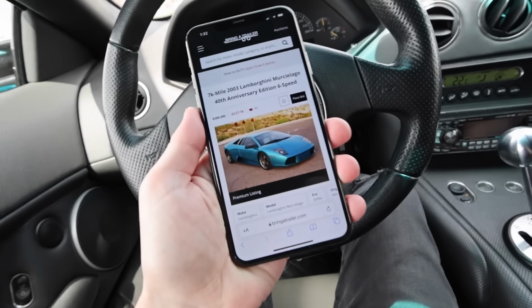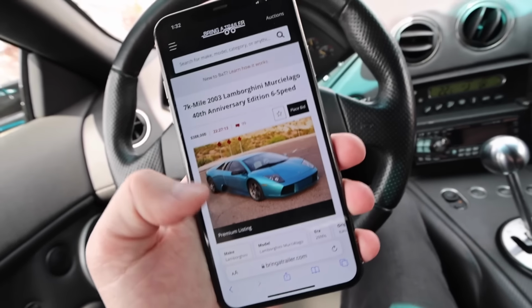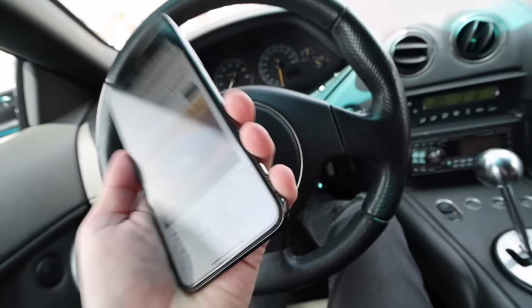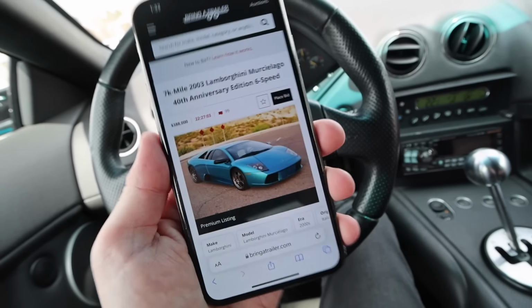Now, this is one of the more crazy things that's happened. It's very, very rare for a 40th anniversary Murcielago to come up for sale. There's one on Bring a Trailer right now. It's at $388,000. There's still 22 hours to go. So by the time this video goes live, the auction is probably over. I bet this car goes for like $550,000, maybe $600,000, maybe $700,000.